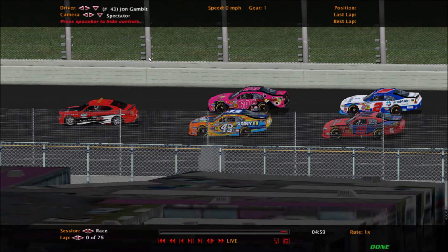Here we are at the 1.5 mile oval in New Brunswick, New Jersey, for the running of the Lenovo 250. Only the Target Series is going to come here, so let's take a look at our 42 car field before we get going.